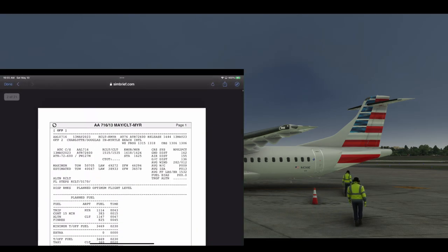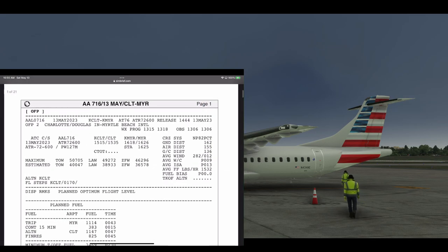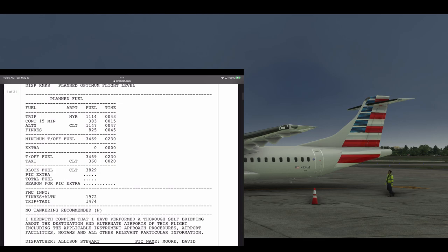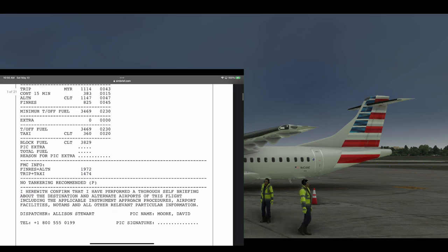So this is our plan for today. Charlotte to Myrtle Beach with the ATR 72. We'll be cruising at 17,000 feet. Going to be carrying about 3,800 pounds of fuel, 3,829. Trip fuel expected 1,114, with the contingency and minimums for 15 minutes at 383. Alternate back to Charlotte looks like is another 1,147. Reserve 824. So that'll give us total block fuel 3,824.